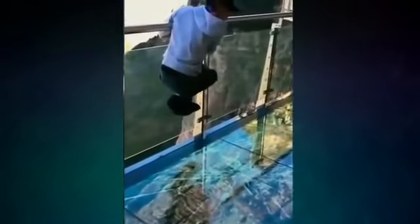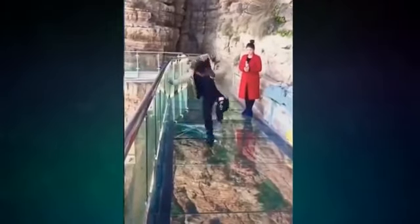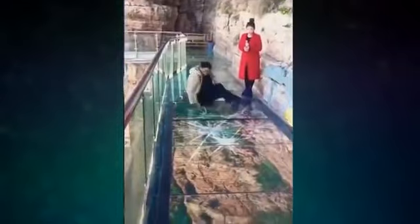In the last few meters of the bridge, a cracking effect gets ignited under the tourists' feet. It's simply a special effect, but the majority of people run for their lives during the last bit of the path, making for a truly unforgettable experience. The tour guides think it's funny, the tourists, not so much.